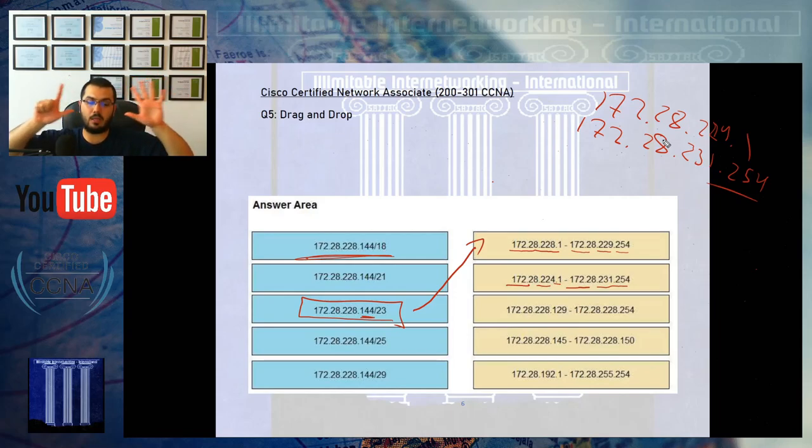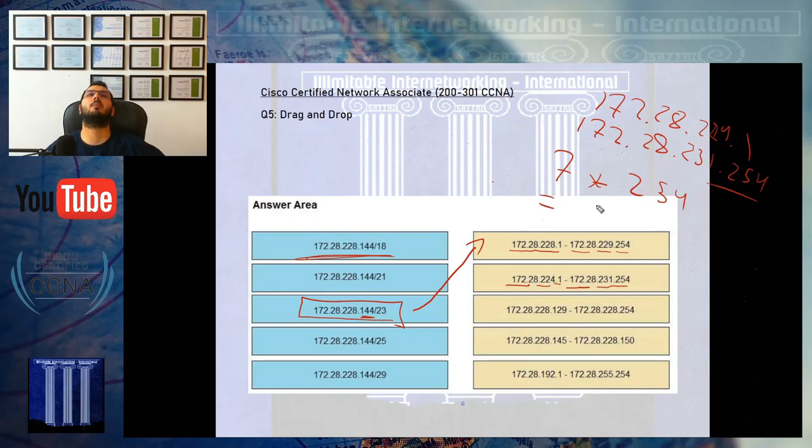Starting from 224, 225, 226, 227, 228, 229, 230, 231, that's 7 increments in the third octet that keep going until we reach the end of 231. Each single octet contains 254 IP addresses inside it. So this will be almost 7 multiplied by 254. Let's say 7 multiplied by 250, that will be 1750, plus 7 multiplied by the 4 that I haven't used, which is 28. So the total is 1778. So these are all the IP addresses in the range of these two networks.